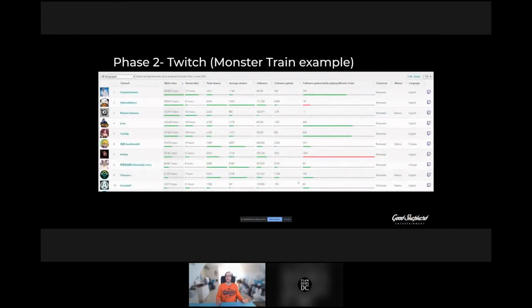So I'm looking at an overview from solidgenome.com. Don't worry, all those tools are being listed later on in a different slide. But this is a public source that gives me information on how many people have played Monster Train. So for example, this is the most watched channels which streamed Monster Train in June 2020, which was 9 days after we came out, 10 days. So that month was really super important for me.